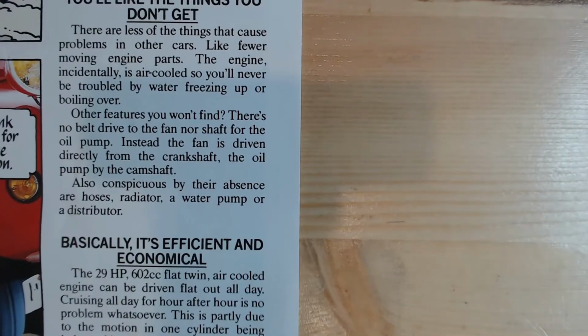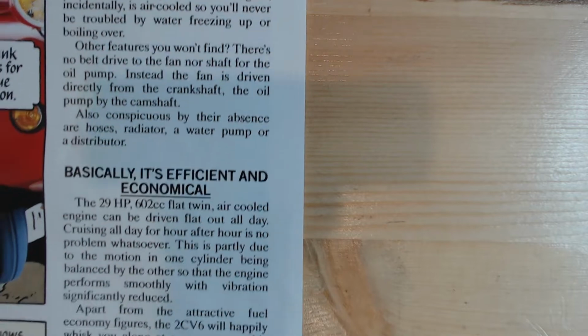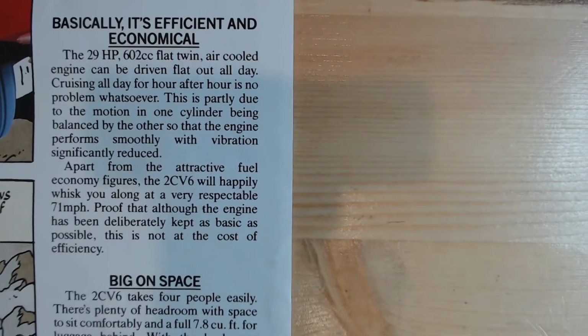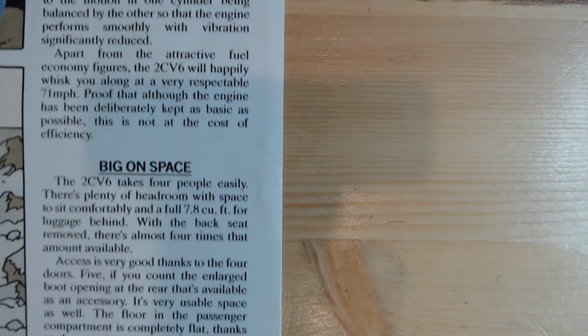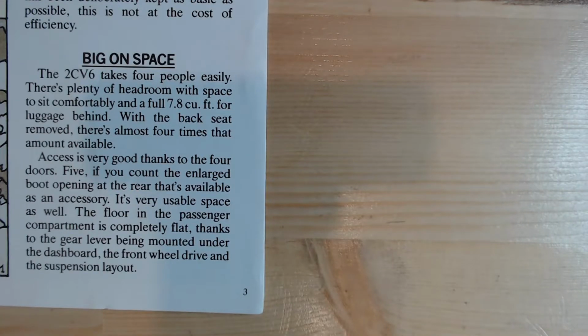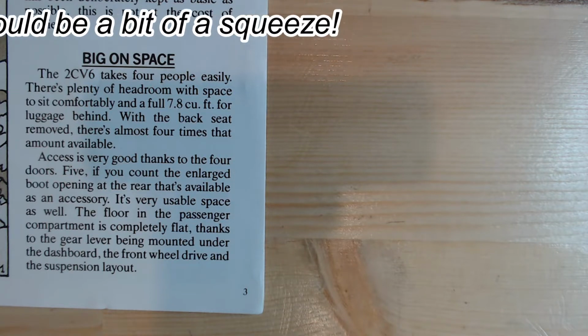Here it says you'll like the things you don't get. Talk about being an air-cooled engine, so no need for a water pump, etc. Telling how economical and efficient the engine is: only 29 brake horsepower, 602cc, flat twin air cooled. Amazing that in 89 there's still a vehicle being sold with only 29 horsepower, but there we go, the uniqueness of the 2CV. And big on space, showing that you can still fit 5 people in there, so a bit larger than some of the small cars at the time.